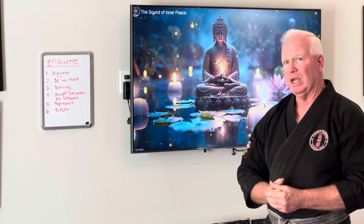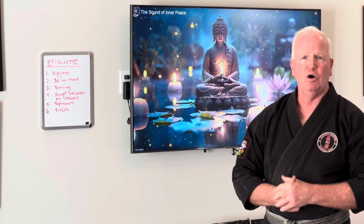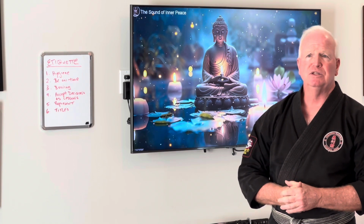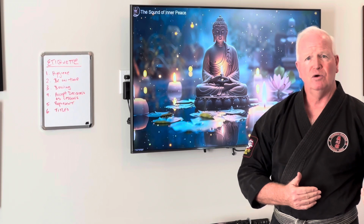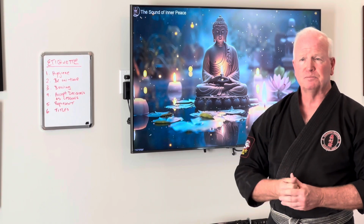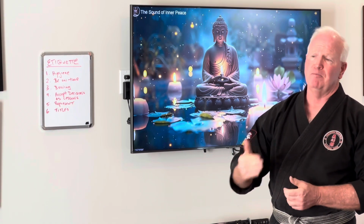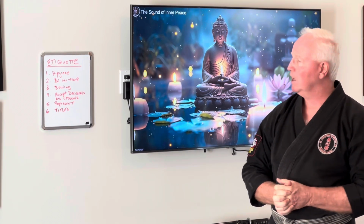Next is bowing. Make sure that you bow at the appropriate times during class. Typically that will be called for by the instructor, so make sure that you do that. In addition to that, I take the extra steps of making sure that I bow when I go into the dojo and when I leave the dojo. I even do it at tournament sites. When I go into a tournament, I'll bow. When I leave that tournament site, I also bow. Often I'll bow before I go into a competition ring and also leave the competition ring.